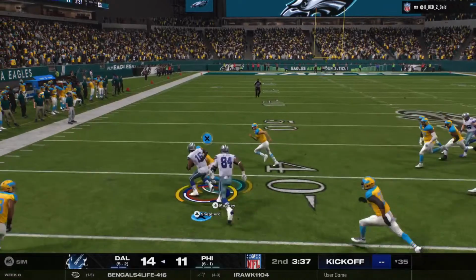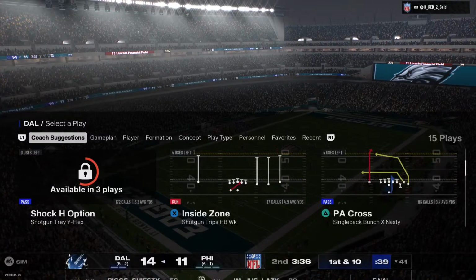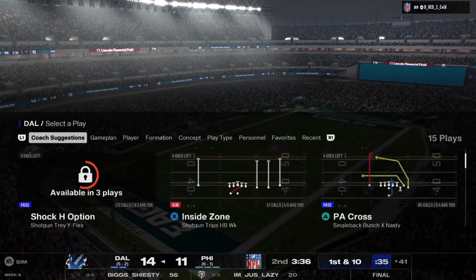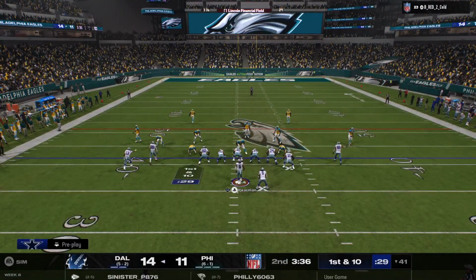Oh, a good return up past the 30. And a nifty return there all the way across the 40. Any return that gets you to midfield is a great return. One first down, and you're almost in field goal position. About set for this next drive by the Cowboys offense.